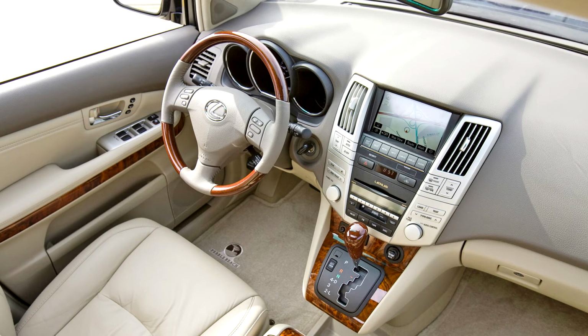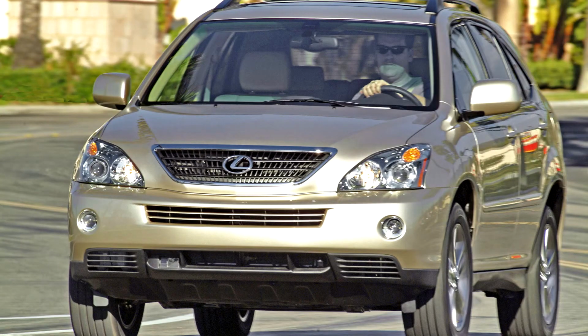The RX 400h interior featured a hybrid information display on the navigation screen showing electric motor, gasoline engine, and regenerative braking activation in real time.